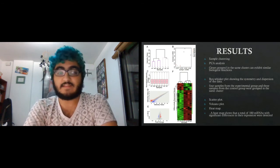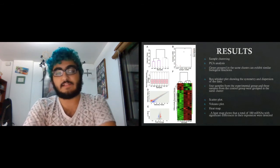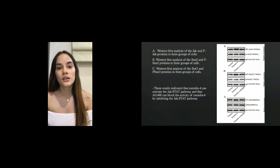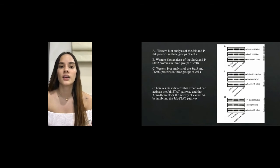146 of those DEGs were upregulated and 34 of them were downregulated in Schwann cells injected with Exendin-4 compared to control Schwann cells. Western blotting was used to detect the key proteins in the whole process, and we can see that the levels of Jak-2, STAT2 and STAT3 were not different between the groups after 24 hours. On the other hand, the levels of PJAK2, PSTAT2 and PSTAT3 were higher in the group with Exendin-4. This can tell us that Exendin-4 can activate the PJAK and that AG490 can block the activity of Exendin-4 by inhibiting the Jak-STAT pathway.